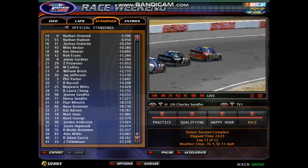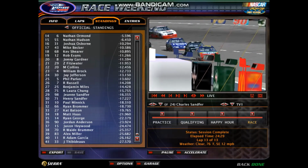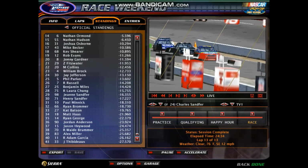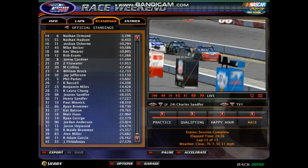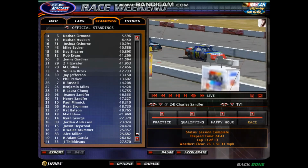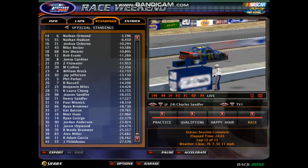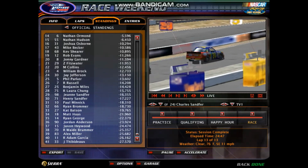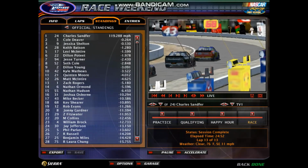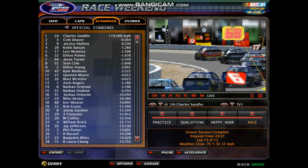Zachary Fitzwater comes home 21st, and Mitchell Collins, William Brock, Jay Jefferson, Phil Parker, Christian Russell was 26th. Then it's Benjamin Miles, Laura Chung, Gene Sanford, and Henry Sanford, the top 30. Then rest of the finishing order for you here. Paul Minnick, Ryan Brommer, Kat Batson, Matt Haas, Ryan George, Jordan Anderson, Jackson Haywood, Wade Brummer, Alex Miller, Adam Garcia, and Jacob Thibodeau was the final finishing order in today's race. Again, average speed 119.288. The average in this race here, caution free here at Riverside Raceway.